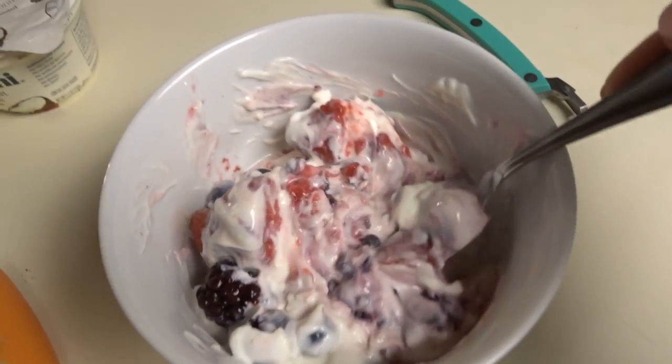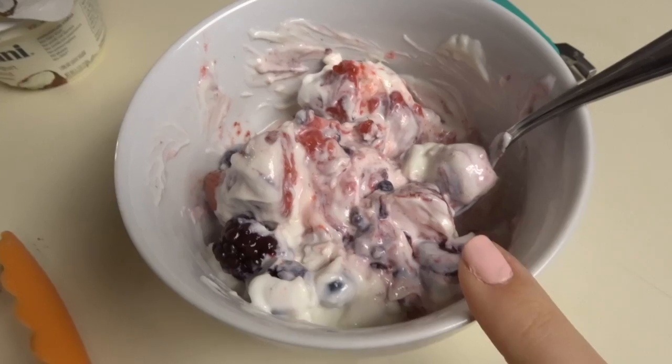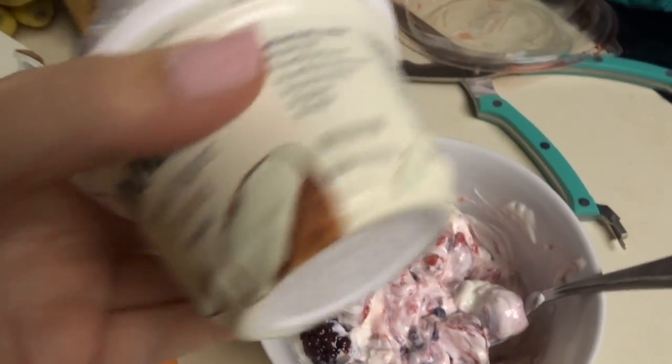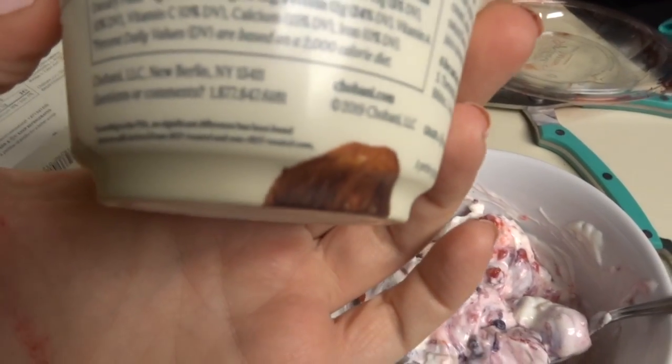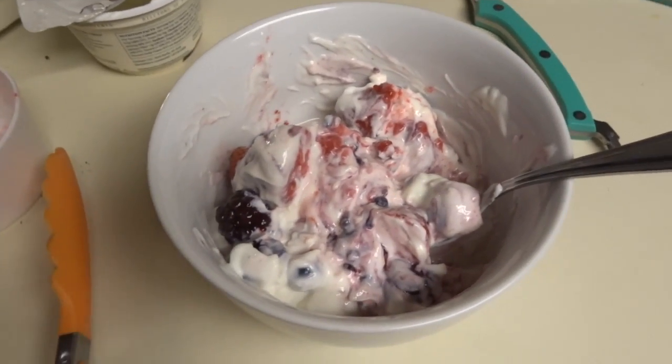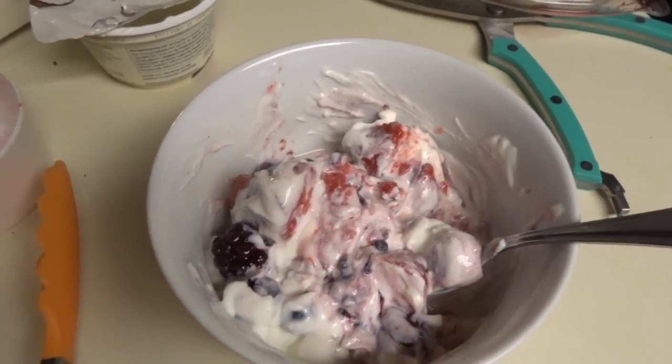Okay, so I just went ahead and I mixed 1 cup of the mixed berries, which is 90 calories, with the Chobani yogurt, and the Chobani yogurt is 140 calories. So this is a nice size snack for me, and this will tide me over until I have dinner, which I'll probably have about 6 o'clock. Also, raspberries are my favorite fruit in the entire world, and I feel like they did not put enough raspberries in my mixed berries. So good.